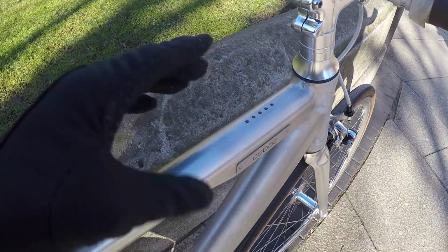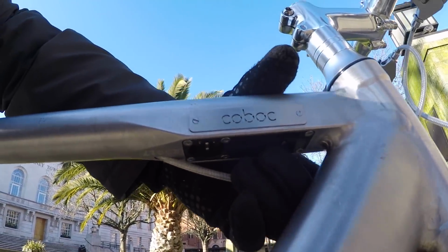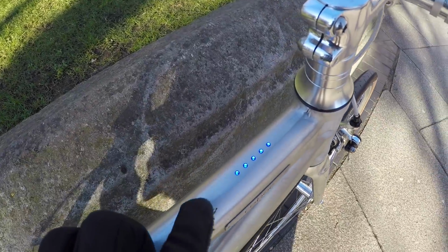One of the interesting things about this bike in particular is that it's a very simple control interface here. There's just a power switch on the bottom of that top tube right there. You turn it on, it lights up with these blue LEDs.